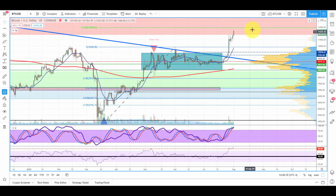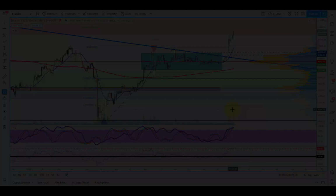We're going to talk about how to trade this next area of structure that we're going to be getting into, and how to measure where we're going and what kind of pullbacks to expect. Very bullish stuff here, guys, and we'll talk about that in further detail in this video, so let's dive into it.